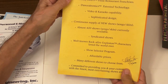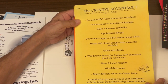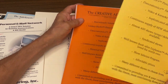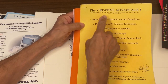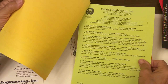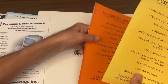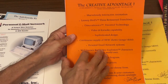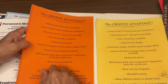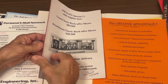And then here's some handouts that we created, that we printed ourselves back in the good old days, in the early days of computers, when we discovered we could actually print our own brochures. And this is how they came out. Basically, we talked about Creative Engineering and all the different things that we've done, and why Creative Engineering is such a great company. You can read that at your leisure. Then we had a handout that was basically the same thing, but a different color. I can explain that one to you later. The same thing happened with this one.